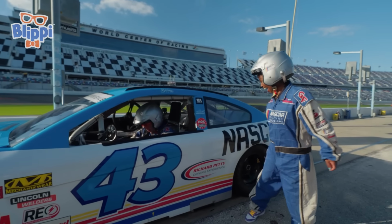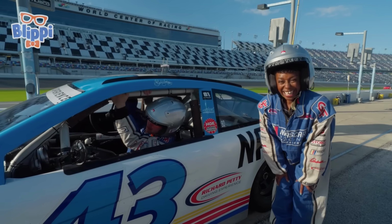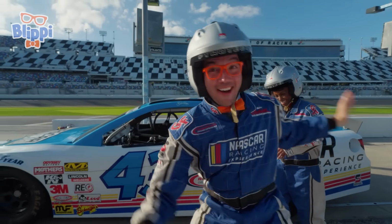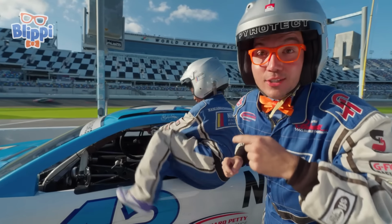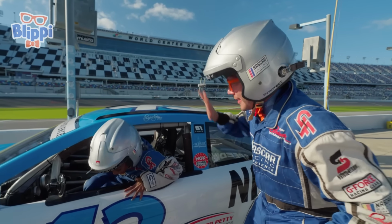Wow! That was so much fun, Meekah! Yay! But now that I finished driving, it's your turn! Woo-hoo! It's my turn! Okay, time for me to get in! There you go! And while Meekah's driving, I'm gonna be cheering her on. Here I go! See you at the finish line!